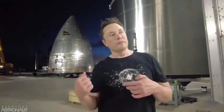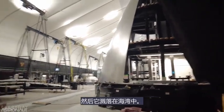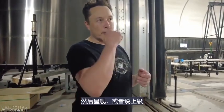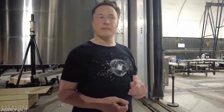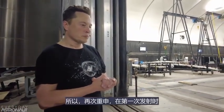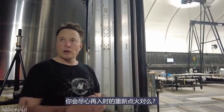And the best case outcome for the first flight would be that the booster does its job and is also able to relight the engines, and it's going to splash down in the Gulf, only about 20 miles out or something, right? Yeah, or not far, relatively. And then the ship, or upper stage, is going to come in just off the coast of Hawaii, near a military base there, and splash down in the Pacific. So again, to reiterate, on the first launch, the booster, you're just going to use the gas venting to orient it for re-entry. You will do a boost back burn though on the first one too, right?